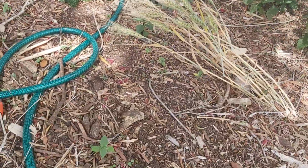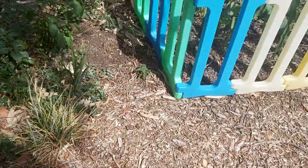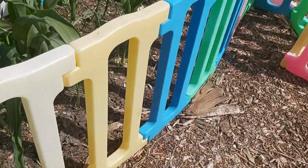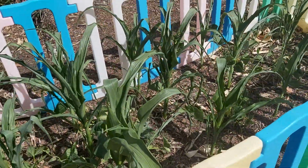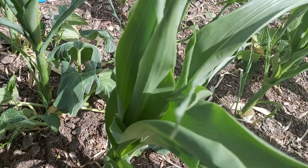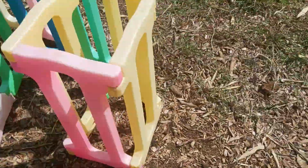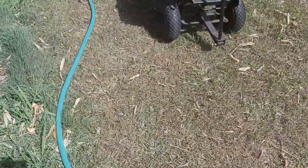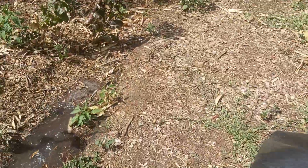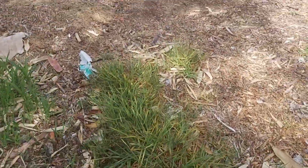It's probably better to use this one because it's a gravity fed hose, which means it'll go straight onto the ground. It won't water the actual leaves, it's just going to water the dirt. Not the ideal. But I shouldn't be watering with the drinking water anyway. It's the whole reason I've got all my IBCs set up around the place so that I can water my gardens.